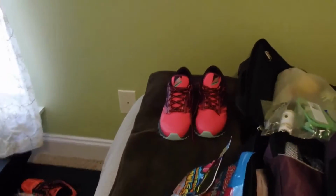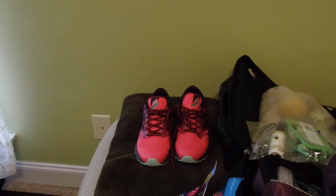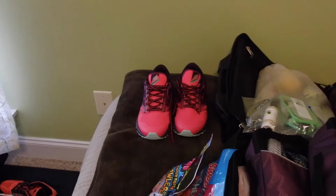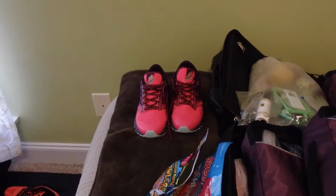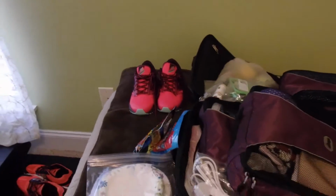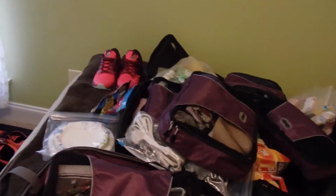Oh, and yes, what I'll be wearing on the plane and on my heavy walking days are those New Balance back there. They're very comfortable shoes. A little bright, but hey, you know, I won't get like lost in the dark or anything.